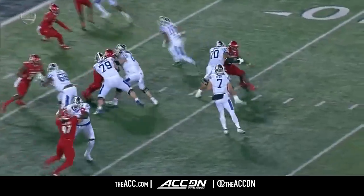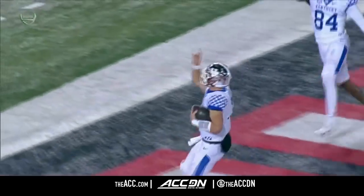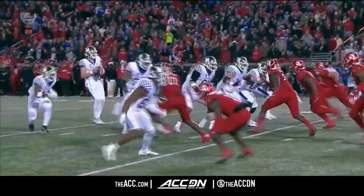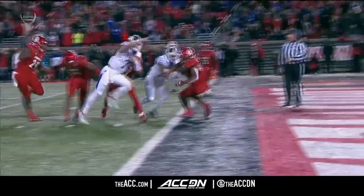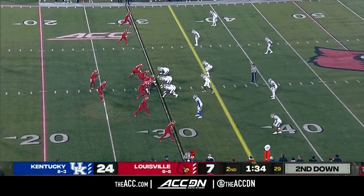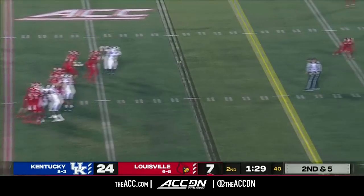Been good against the run most of the year, but you see the stalemates that are created up front by this big offensive line. There are zero, I repeat, zero defensive linemen or any defensive players on Louisville's team over 300 pounds. This offense, this is an important drive for Louisville. They are so used to starting fast. They just have not today.